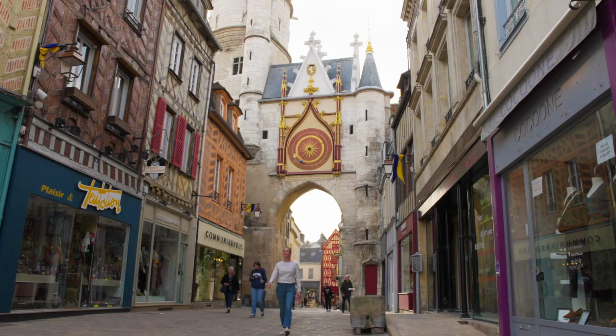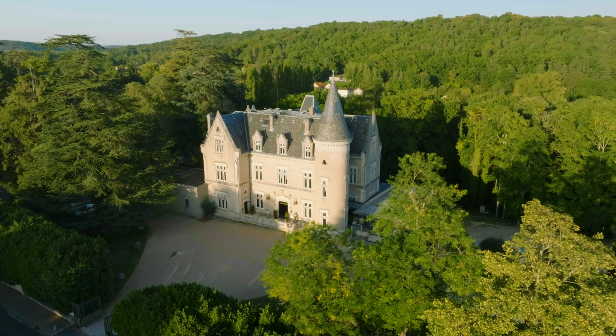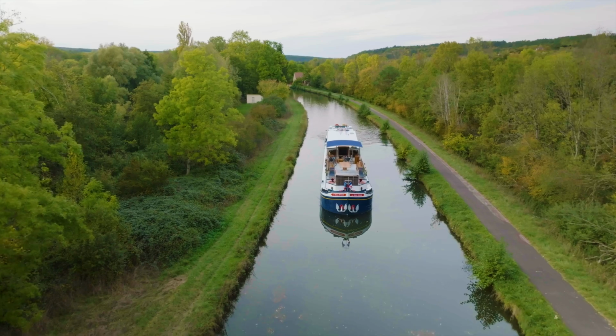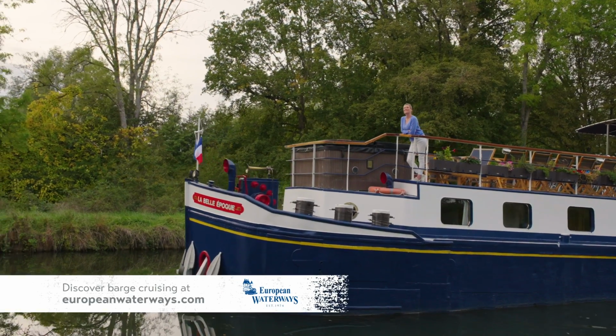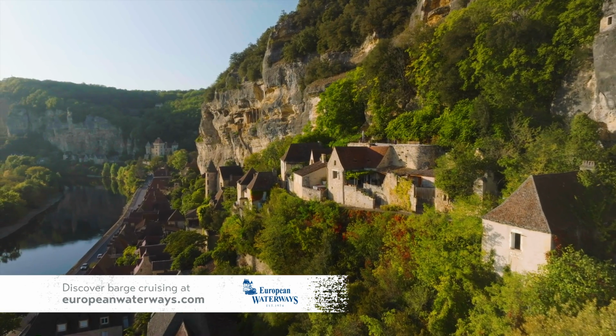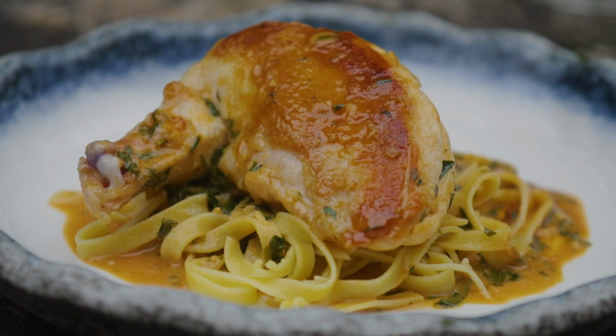This season, I was lucky enough to take a trip of a lifetime to Burgundy, France, where I jumped aboard a beautiful barge named La Belle Époque to sail down the glorious canals and enjoy the finest French cuisine.